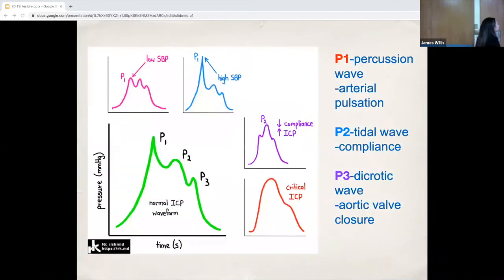You'll get a tracing for your ICP. You want it to be the green one. Any of the other ones are bad. The one that you actually care about is either the purple or the red. Basically, when that second notch is higher than the first, it's a sign that there's an ICP crisis happening. You usually know that because the ICP is high. But if you're really into waveforms, that's what you're looking for.